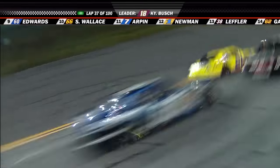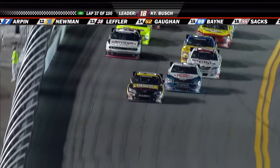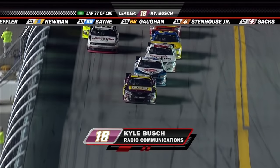From the leader's car, Kyle Busch. If I had a different restrictor plate, I'd be kicking these guys. Oh, believe me, they know it.